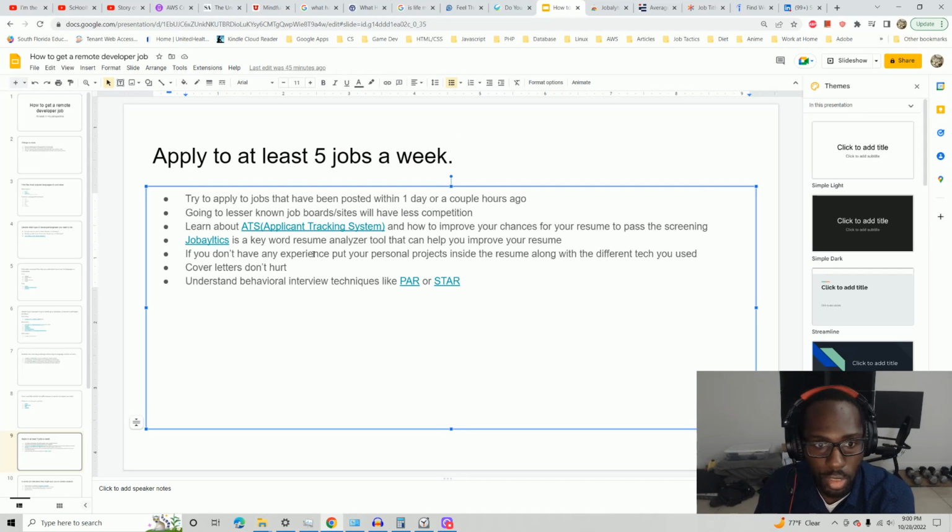Here's another point. If you don't have any experience, put your personal projects inside the resume along with the different tech you used. If you're starting out, definitely put your personal projects, and list out the tech, like what type of language you used. Did you use PHP? Did you use .NET? Did you use React? Did you use Angular? Make sure you put that information. I would also say you should put your information in readable ordered or unordered lists, so it's a lot easier to scan, because there are also recruiters that look into your resume as well.